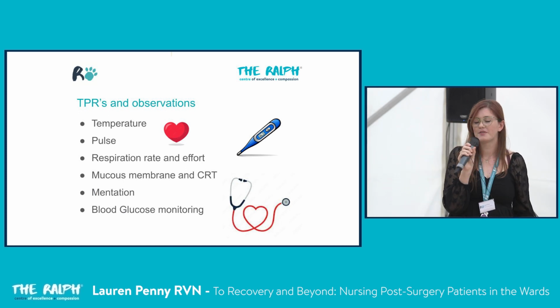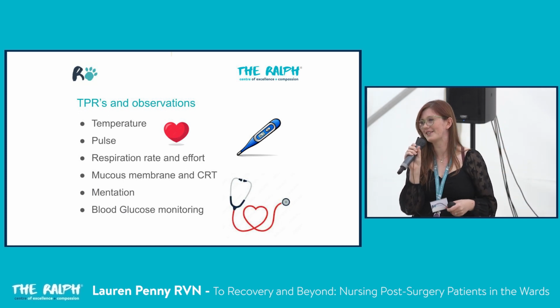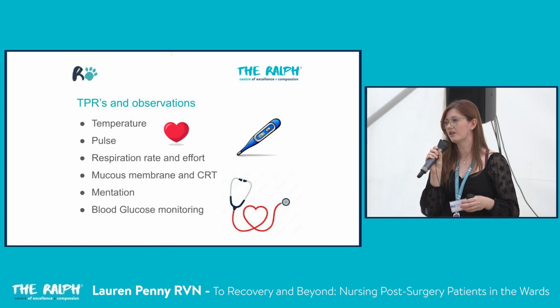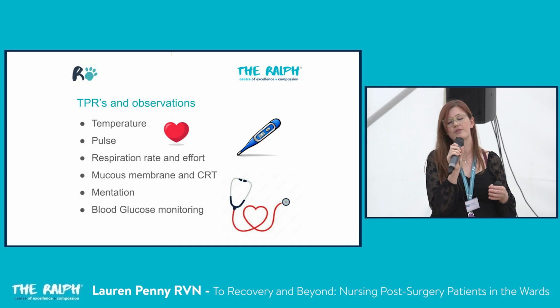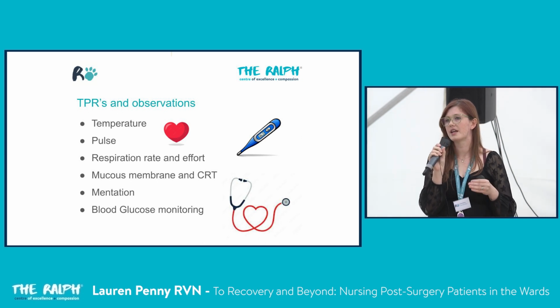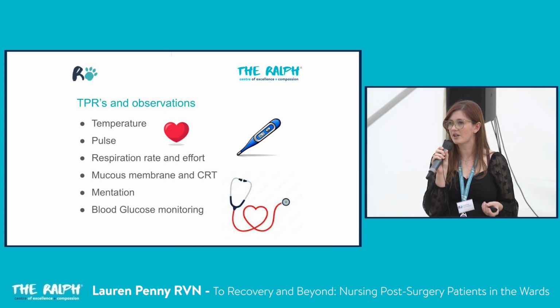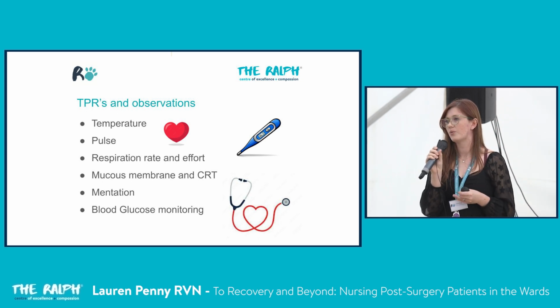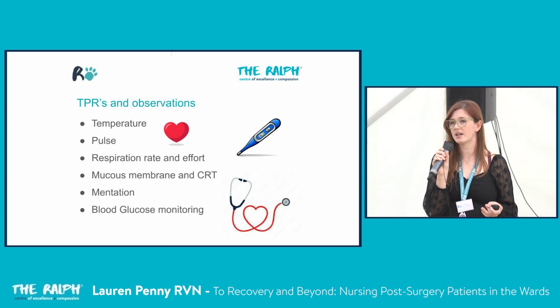So TPRs and observations, I feel like we've talked a lot about these already today. I know the ICU touched on them. Ours are still important though, because we can look at them and see if they are trending downwards, and we need to look at maybe Ralph going back to ICU or anything like that. So temperature, one of the main things we're looking at is, is he becoming pyrexic at all?